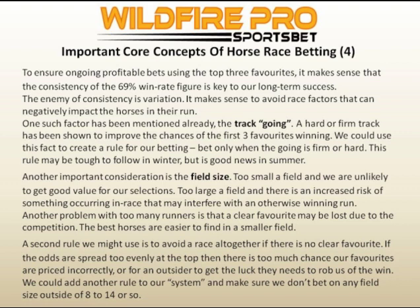To remain consistent and ensure the validity of our strike rate, we should avoid race factors that may negatively impact a horse in its run. We should also favour factors that have been shown to improve a horse's run. One such factor has been mentioned already, the track going. A hard or firm track has been shown to improve the chances of the first 3 favourites winning. We could use this fact to create a rule for our betting: bet only when the going is firm or hard. This rule may be tough to follow in winter, but it's certainly good news in summer.